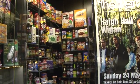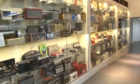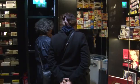Much as it's lovely looking at these things, I wouldn't necessarily want it all in my house because it's just stuff, but then that's what surrounds us. It becomes our wallpaper, and it's really lovely to see that collected so that people can look back on it and see what our life was actually like.